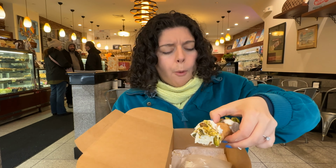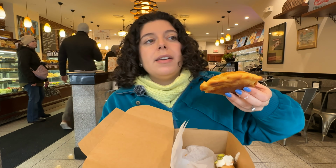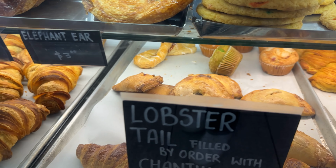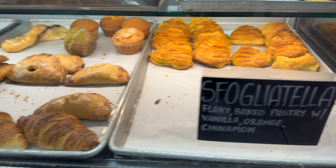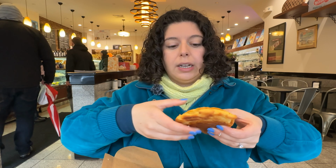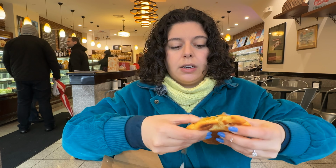Oh my God. Wow. Now, for them, I decided to get their sfogliatella. They actually had this and then something else called a lobster tail. Their lobster tail said it was filled with chantilly cream. So I don't really know if in Boston they're two different things. To me, this was always known as a lobster tail or a sfogliatelle. So we're gonna see how it tastes.